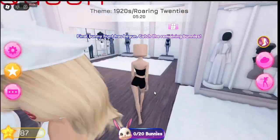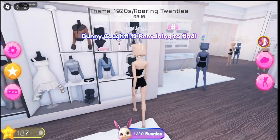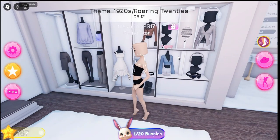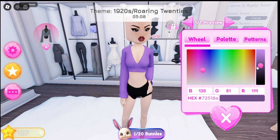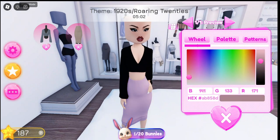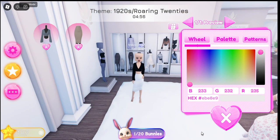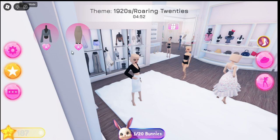Final bunny hunt has begun. Click the player bunny. But I wanna do the, okay. Growing 20s. This top in black, I'm living for it. And then this skirt in white. Wait, is it giving 20s? It's not. I need a classy dress or something.